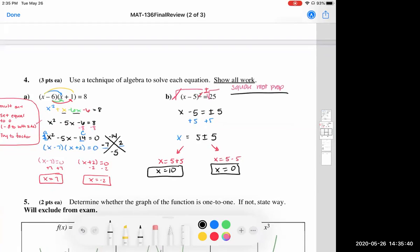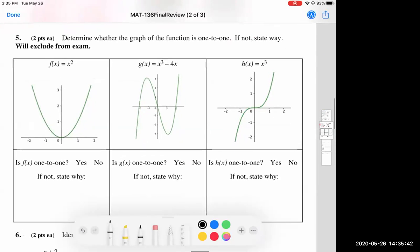All right, let's continue with 5. So we talked about this way back, but I'm going to exclude this problem from our review, mainly because inputting these images is going to be really challenging and a lot of work, so I'll just skip it all together. So it won't be there, but I still want you to know how to go about these problems.